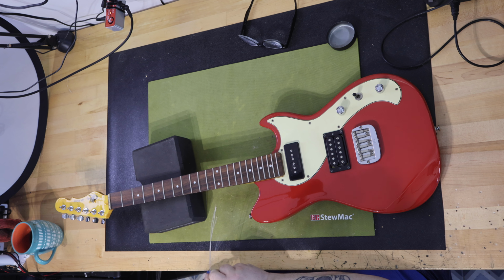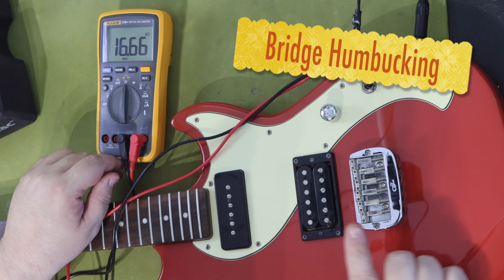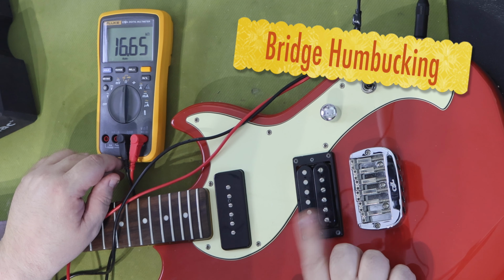G&L started the tribute line of guitars in 2003. The purpose of the tribute line is similar to how Squier is to Fender. It's to provide more affordable versions of their USA-made guitars for sale.